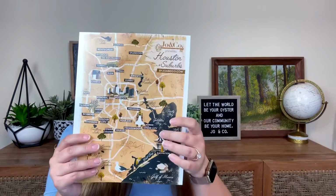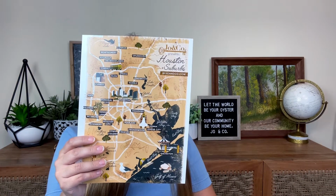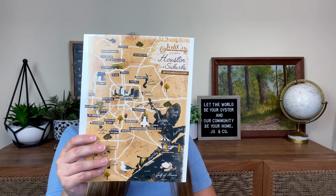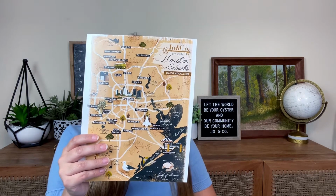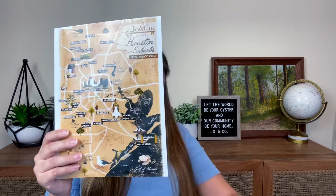And then we have League City, which is very close to Kemah. It has something for everyone. There's water nearby, the historic district with the small town charm, Main Street lined with trees. This is also Clear Creek ISD.